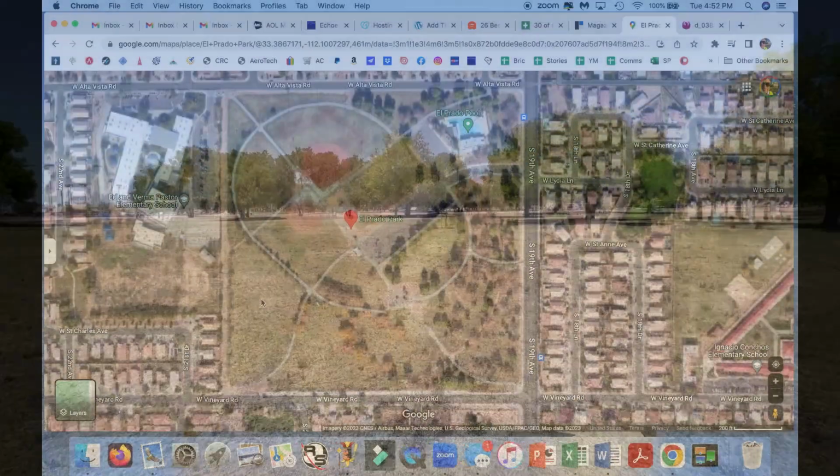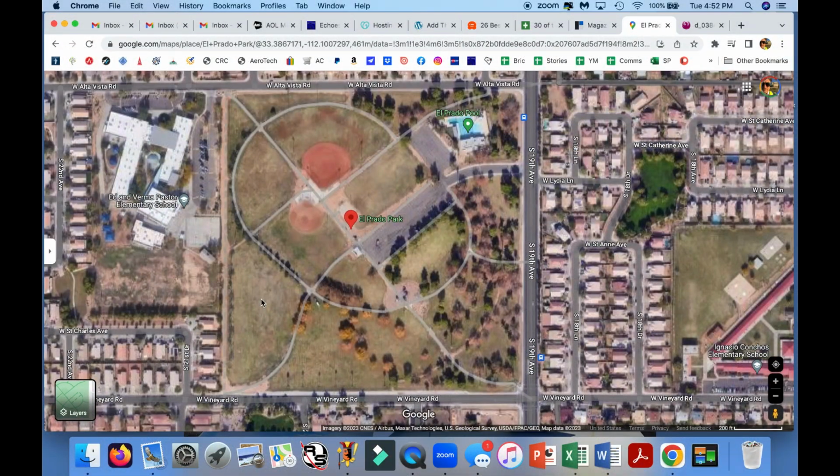It's small. An overhead view of El Prado Park and where we are authorized to fly model rockets. Another park in the city of Phoenix where a very tiny portion of it has been set aside for us to fly, and most of the field that they've given us is full of trees. So it's this area right here. There's a walking path here, walking path here, walking path here.